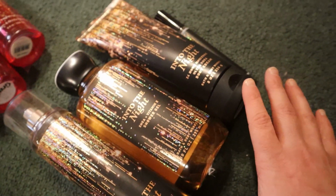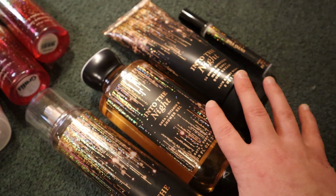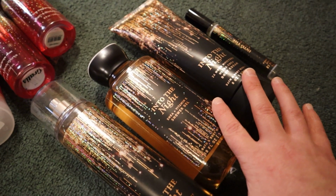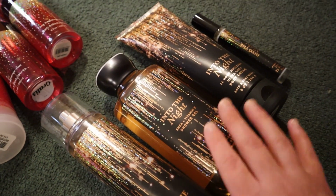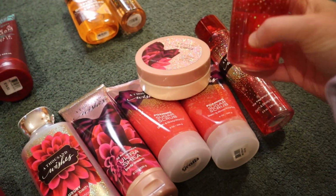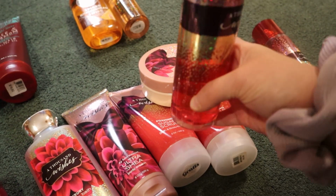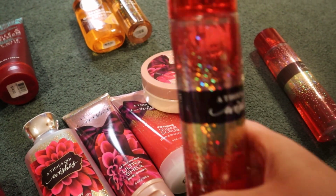Now Into the Night, I think it's a really fancy fragrance, but it's not something I enjoy wearing personally. It's a little bit too musky. So I think I'm going to declutter this whole set. Actually, this whole set is completely unused. Of course, anything that's partially used we're going to keep, but for the full ones, we're gonna declutter those.